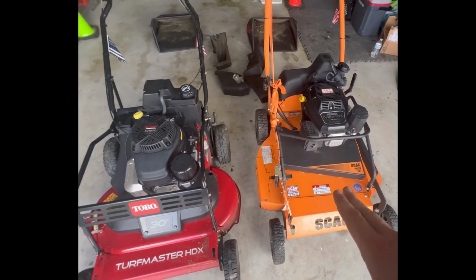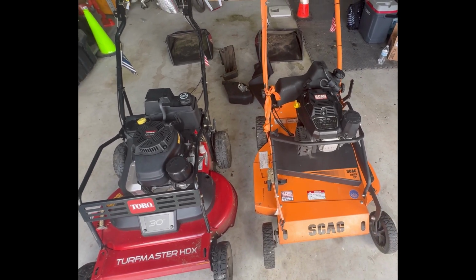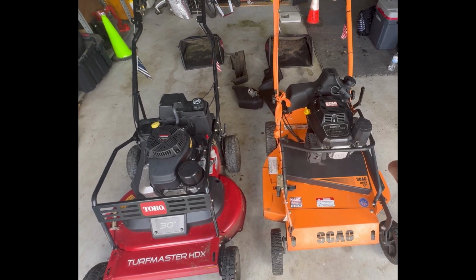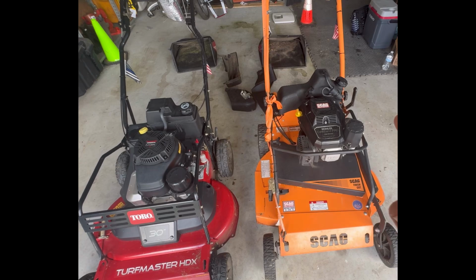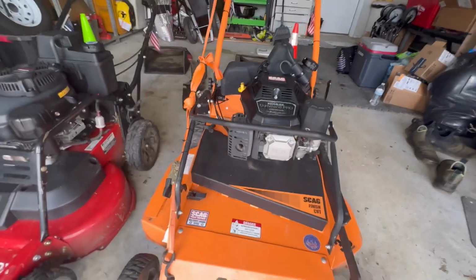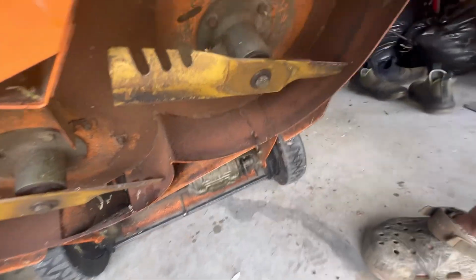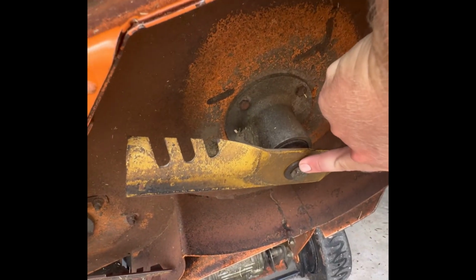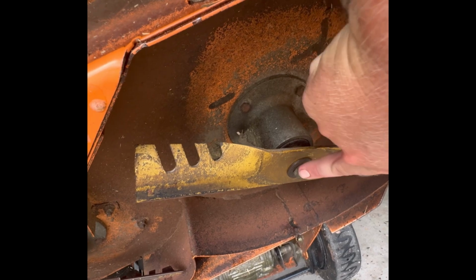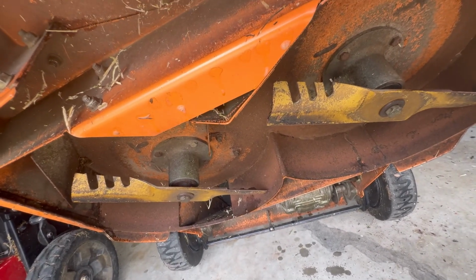In this case, on the Scag, and I'll show you what I mean here, you just have a bolt going up. It's like the blade's a washer, and so if you hit something too hard, that blade could possibly turn. So let me try to explain this a little bit better. If you guys see here, this is just a bolt, the washer, holding the blade to the spindle, right? See that? We can all agree with that.